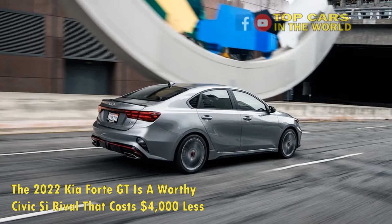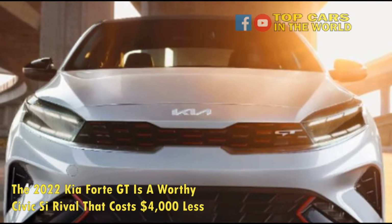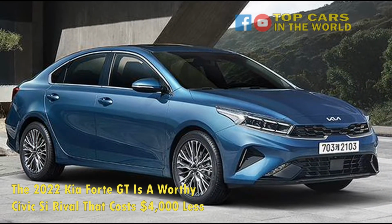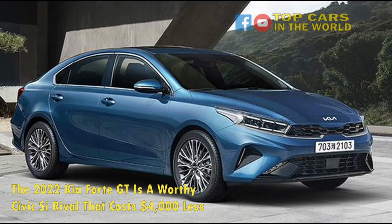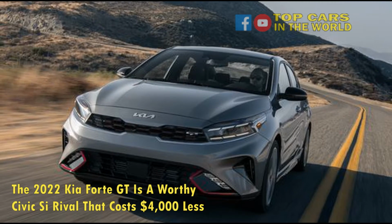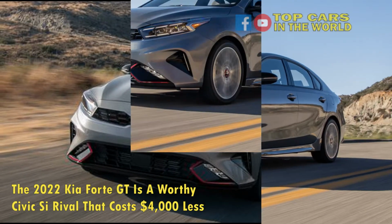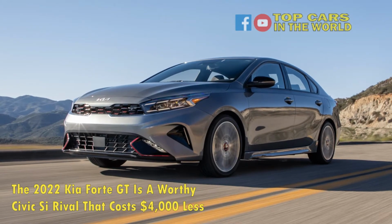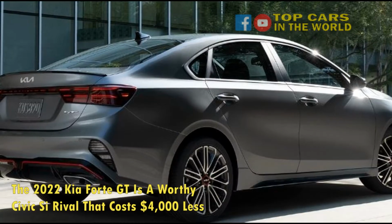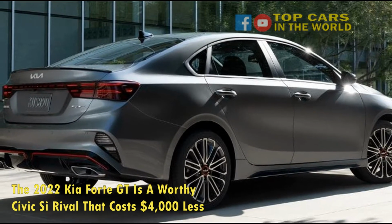It is, by no means, a BMW M3, but the compact sedan does pack a punch, especially when you consider its $23,500 starting price. That puts the Forte GT in Civic Si territory. However, the latter starts from around $28,000, making the 2022 Forte seem like a bargain. And the best part is that you're not losing out much. If anything, the Kia has more features, offers an exciting driving experience, and gives good gas mileage. What more do you need from a sports compact?